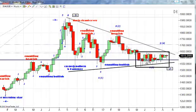Look at the alternating candle color. Up week, down week, up, down, up, down. Literally, you almost have them going back and forth on a weekly basis. Small-bodied candles right in here tell you the market's consolidating. There can be no doubt.